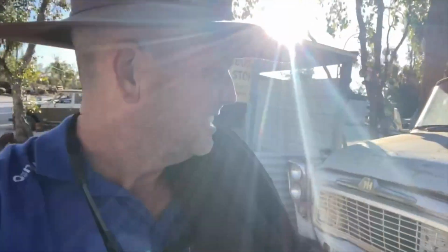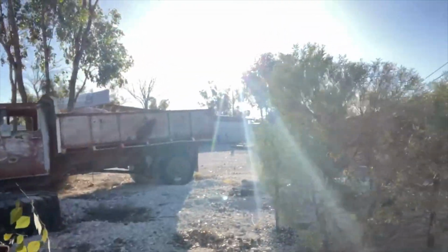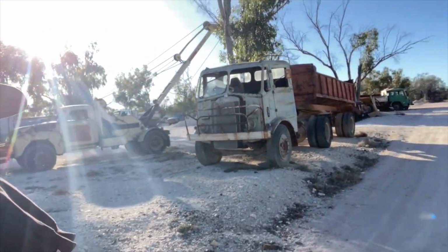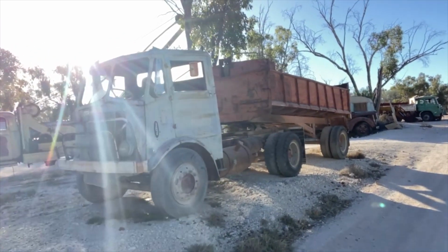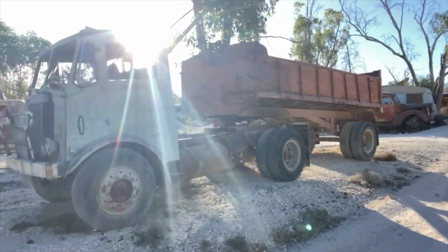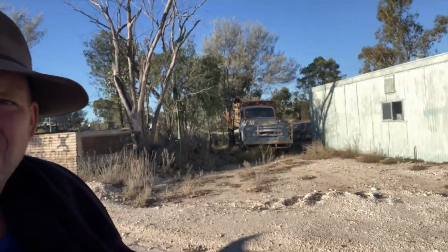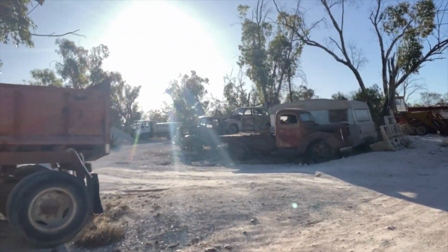Nice old pub, been a couple of nice old pubs today. There's three of them out here. You can see them in the YouTube vid. Look at all these old trucks. Look at this thing here. I don't know what that is. Yeah, there's heaps of old stuff. There's another old International over there. Look at these old things here.